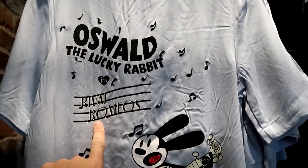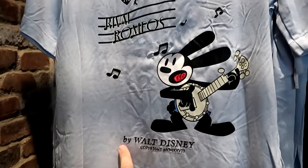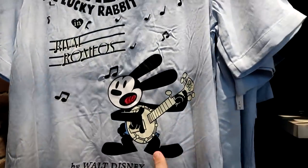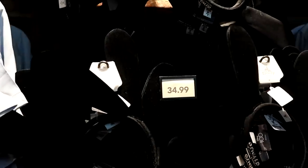So they do actually have yet another full button down. Again, Oswald the Lucky Rabbit in Rival Romeo's. Look at him there. It actually is embroidered. It says by Walt Disney World. That one is really cool. $54.99 for that one.